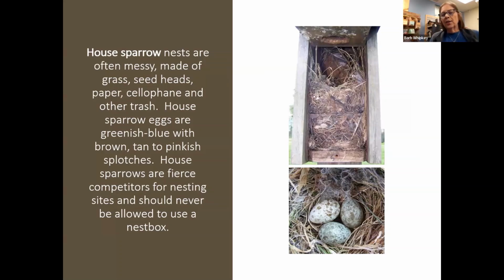This is the difference in a house sparrow. So starling, use the right size hole and you've solved that. House sparrow, they make a really disgusting, nasty nest and their eggs look much different. But again, if you're not sure, reach out, get pictures, send them to us, and let's just make sure what you're dealing with.